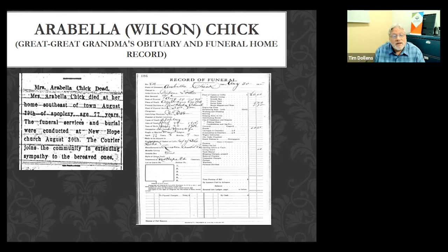And then to your right, you will see the funeral home record. So when someone in your family passes away, you would go to the funeral home and they have a big old ledger book, and as they receive a new person who's passed away, they would fill out the record of the funeral, and they would have everything from the cost of everything to what they died of, and all the information they need, not only for the person who's paying for the funeral and the bereaved, but also the details on the person.